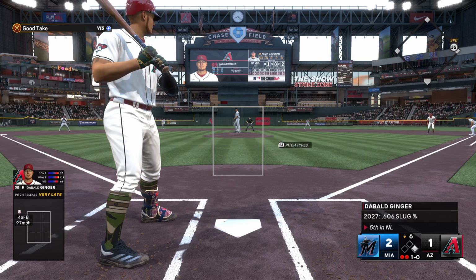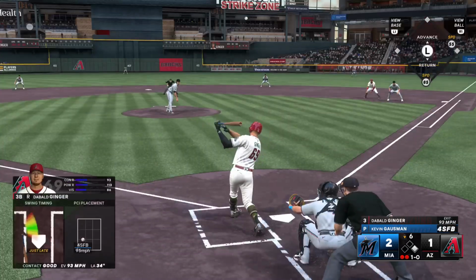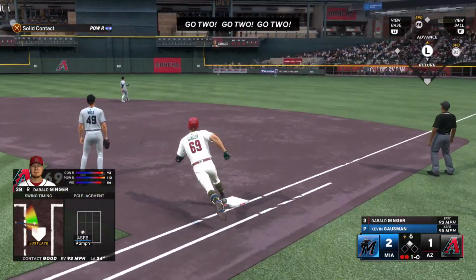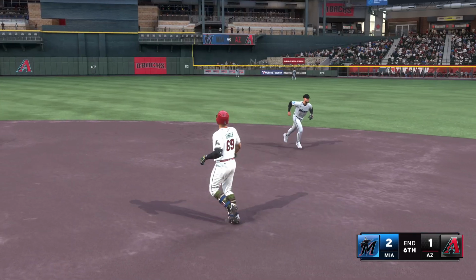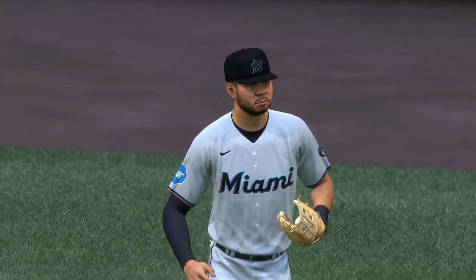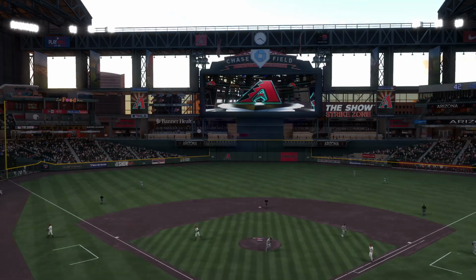My slugging percentage is .606 this season. That's good for 5th in the National League. And a little blooper four-seamer out to right center field. Lots of hang time there. That's going to get caught by the center fielder out near the swimming pool. And that's going to end the 6th inning. We're moving on to the 7th. Still trailing the Marlins by a score of 2-1.